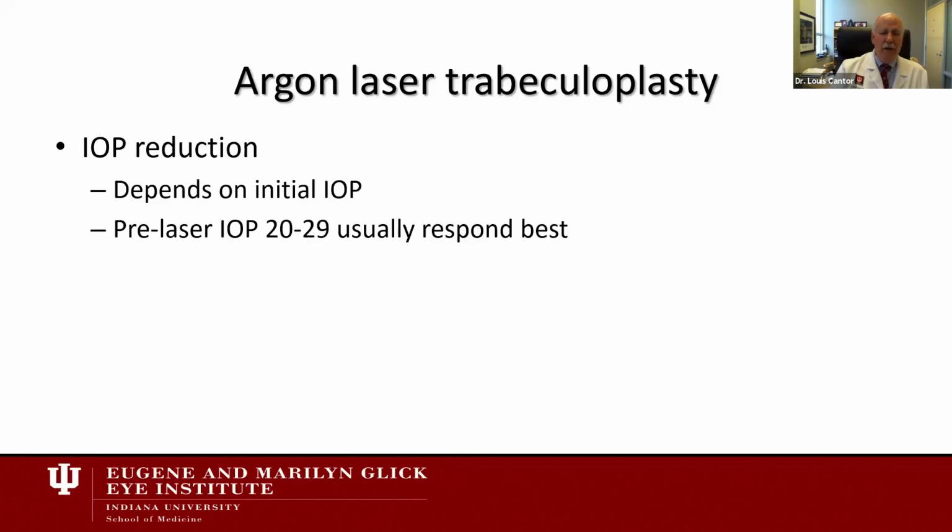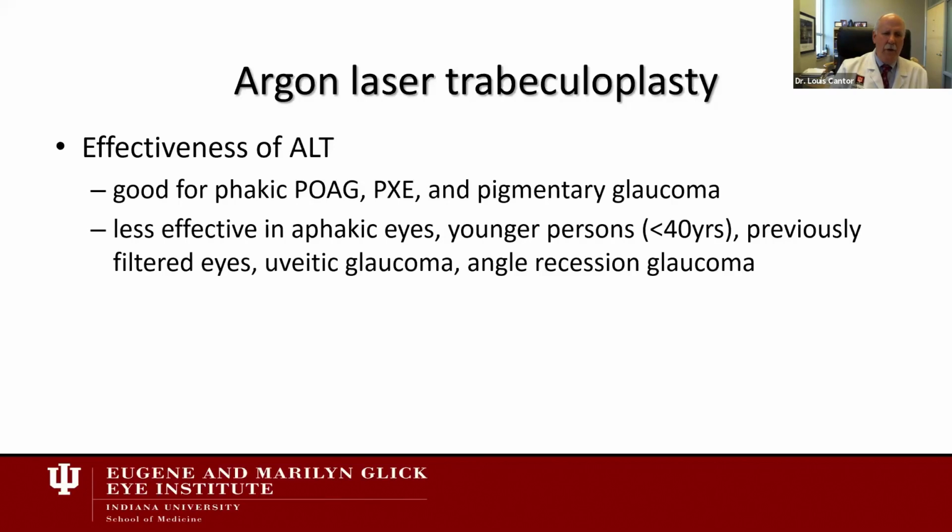The pressure reduction depends a lot on the initial pressure. Patients with pressures in the mid to upper 20s usually respond best. If the pressure is 30 or 40, you're not going to get where you probably want to be with just a laser. And the laser doesn't work well in our low tension glaucoma patients who are already starting at pressures of 16 or 17, for example, although it can be used and is safe in those eyes as well. It is good for phakic primary open angle glaucoma patients, and patients with pseudoexfoliation and pigmentary glaucoma. It's less effective in pseudophakic eyes, younger individuals, and other types of glaucoma.